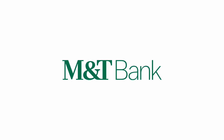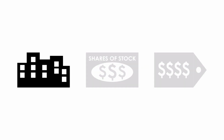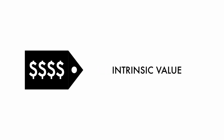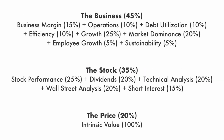Today on GrowthShares, let's analyze and see whether M&T Bank is a great long-term investment. The company analysis is divided into three broad factors: the business, the stock, and the price. Furthermore, these three factors are subdivided into 14 metrics that give us the complete picture of the company. Each factor and each metric are given different weight, together adding up to 100% of the overall analysis.